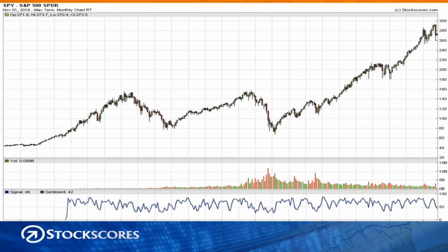Here's a very long-term chart of the S&P 500. We have two trend lines on here. We have this one, which goes back a number of years. This is a monthly chart. And then we have the shorter term one. I didn't draw that great. Let me try again. It's a little bit hard, I'm using my finger here. And you can see that we've held the monthly trend line.